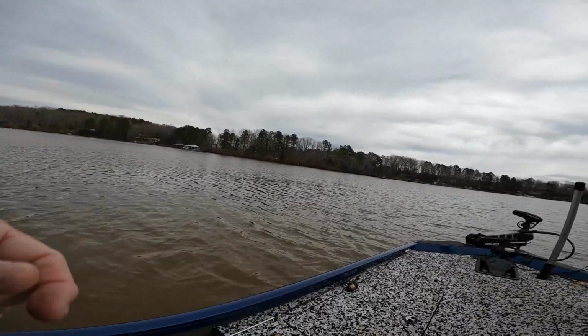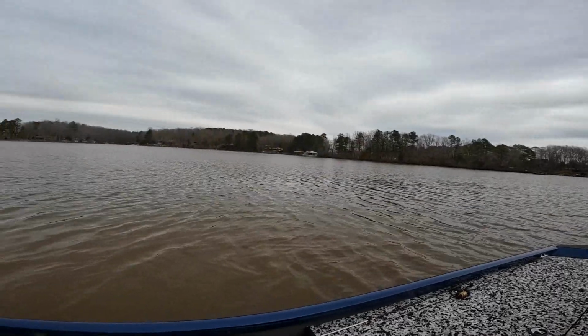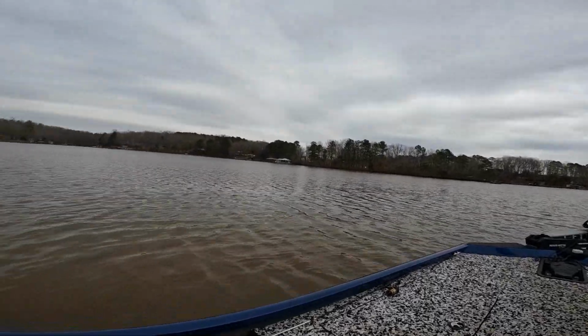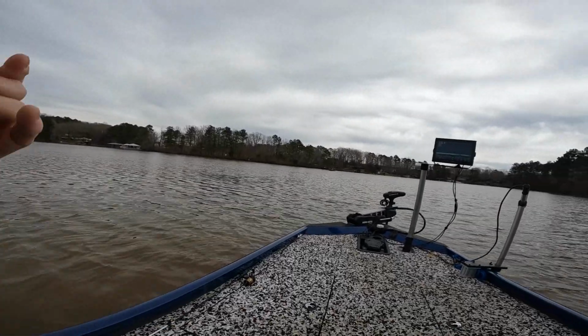All right, guys, appreciate y'all. There you go. I fished with some colors for stained water, quite a few different colors. Just try to give you some ideas. There's plenty more I could fish with, but there's going to be some other days with stained waters, that's for sure, isn't it? So maybe next time I come out, I add something else, right?